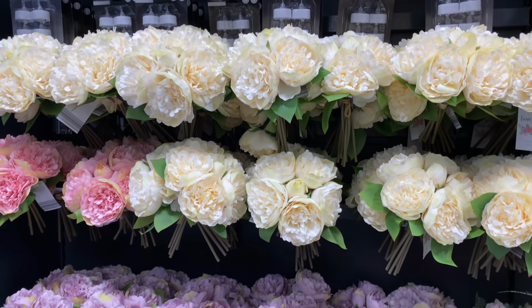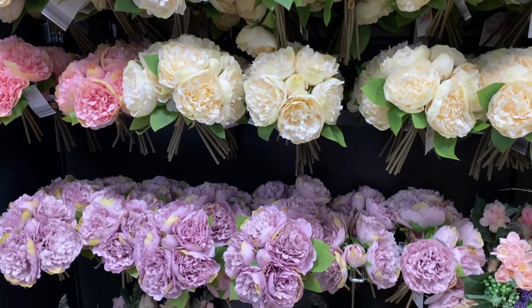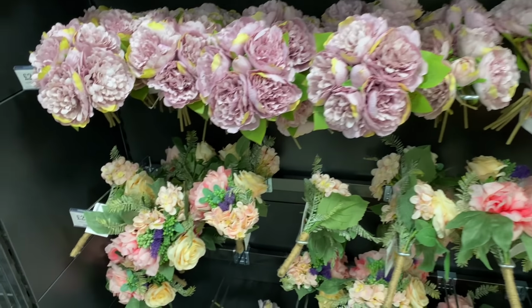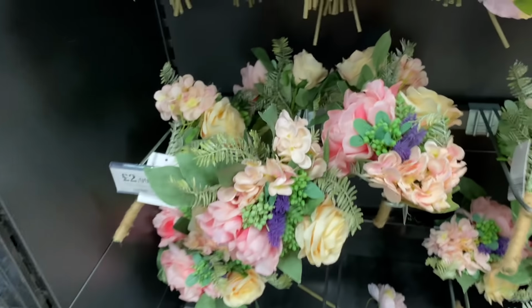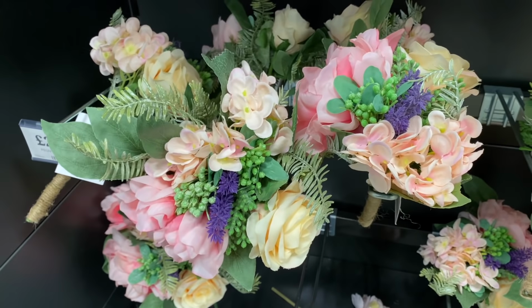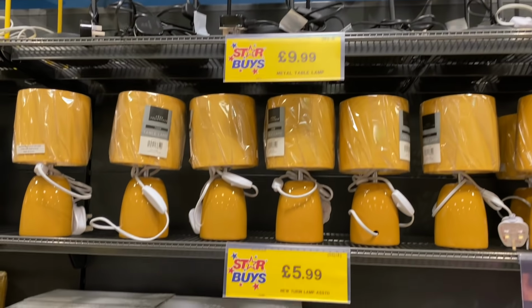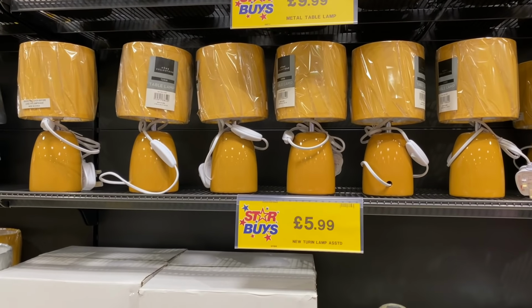And here you've got a wide selection of posies, and these are all made up already. And here you've got a lovely colourful bouquet. Here you've got a very small selection of lighting for the home.